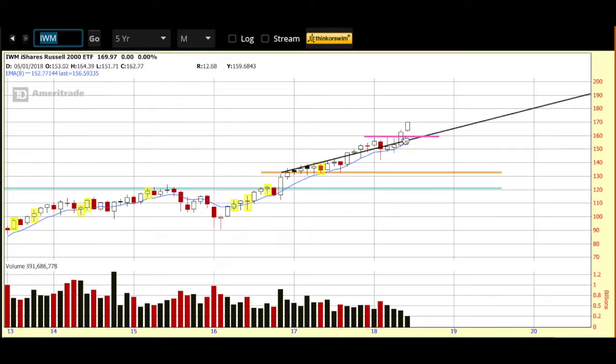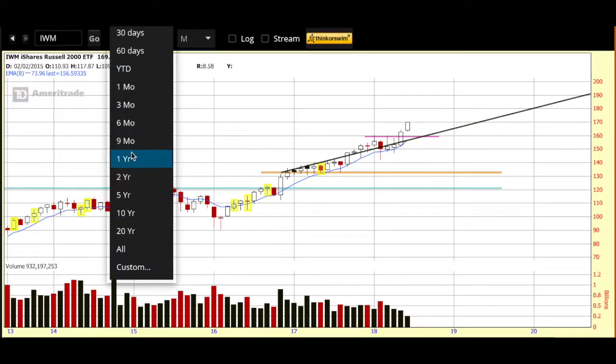So I have my little pink line here of more short-term support resistance at the top of these candles, and I'm keeping an eye on this area. I'm ignoring these for now. This is medium and long term. I'm really focusing in on this area. So let's move it away from the 5-year monthly to the 1-year weekly.